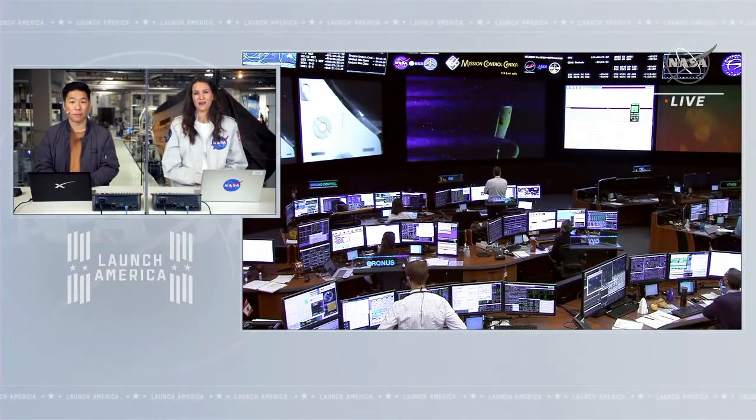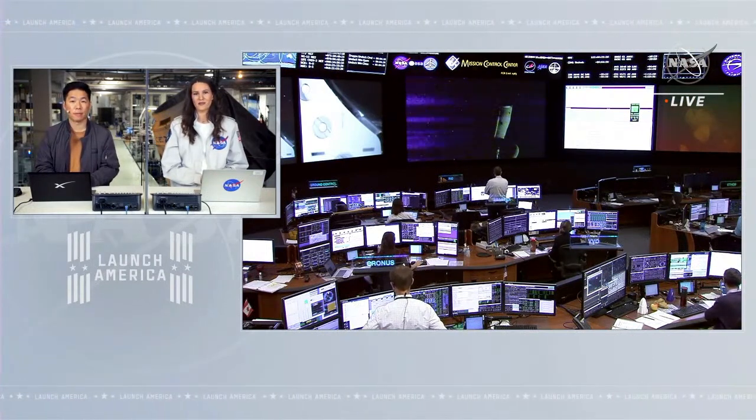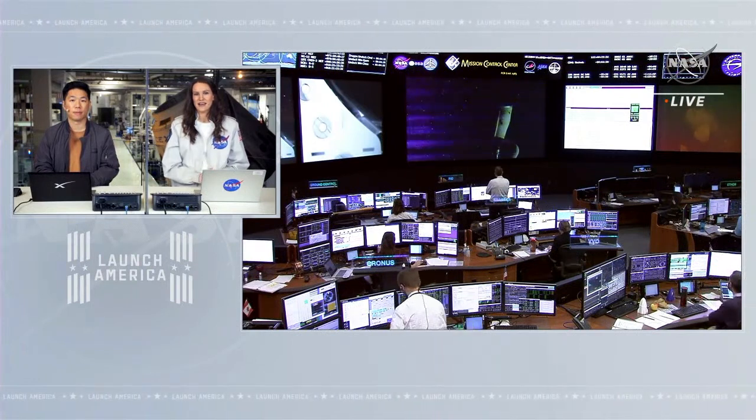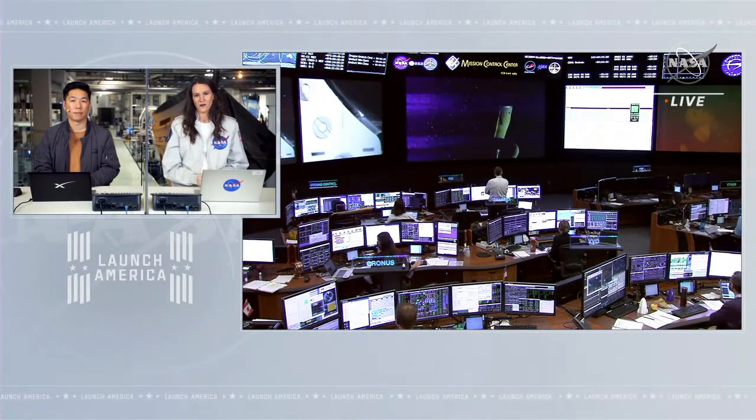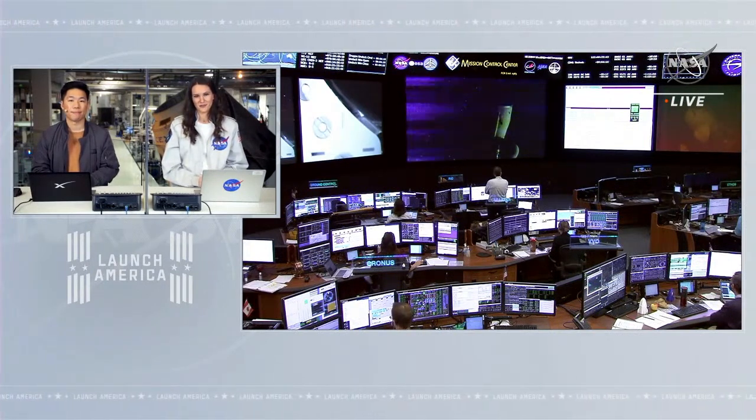Once Dragon is flying free, we'll have a number of additional checkpoints to either proceed towards the primary landing site, head to the alternate, or select a new zone based on real-time weather data. These checks are happening all the way up until we are in the final hours before the deorbit burn, which is the last burn in the trip home and commits the Dragon capsule to re-entering the Earth's atmosphere.